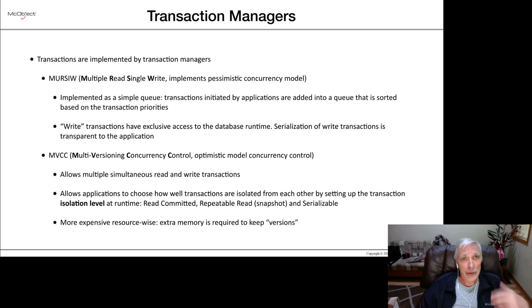So let's go back to different transactions. Generally speaking, we have two different ways to implement transactions, and transactions are implemented through modules called transaction managers. One is called MURSIW, multiple read, single write. That's the abbreviation. It essentially implements a pessimistic concurrency model, so it uses locks, and it is implemented with a very simple queue. We allow multiple read transactions at a time, and only a single write transaction at a time. So the write transaction blocks everything else.